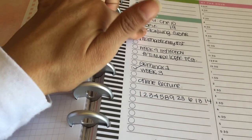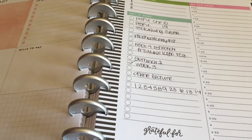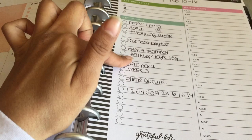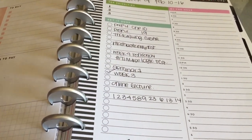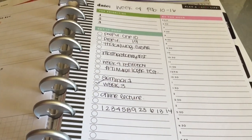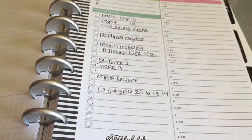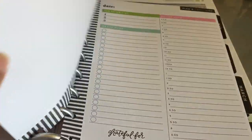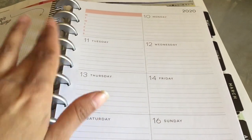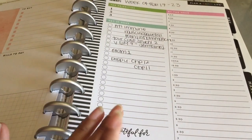So we have 2 Prep U's due this Sunday, and we also have an SBAR due this Sunday. We have a math test that we have to complete for pharmacology, and then we have to do week 4, and then the ATI nurse logic test for our role and development class, and then this seminar assignment that I haven't even done at all, just because class was canceled last week and I procrastinated. I also wrote down the online lecture, and for the days I'm going to school, I'll write it down. Like I said, it's not really like, oh, I have to do this and that. But next week, it's going to be crazy.